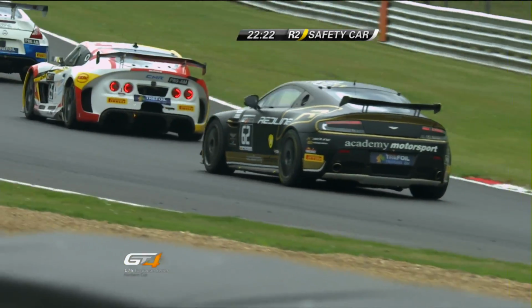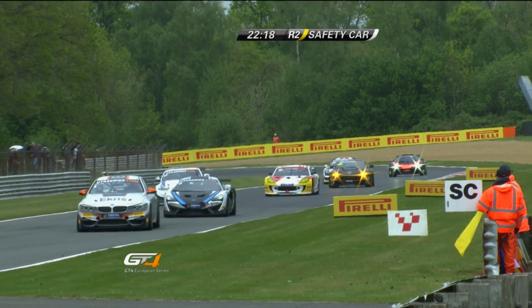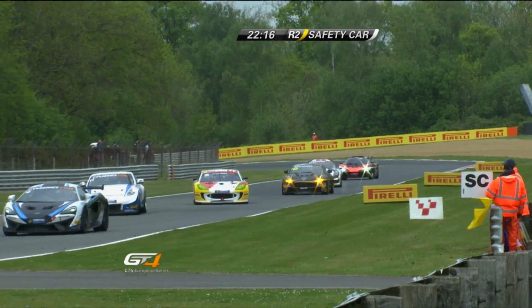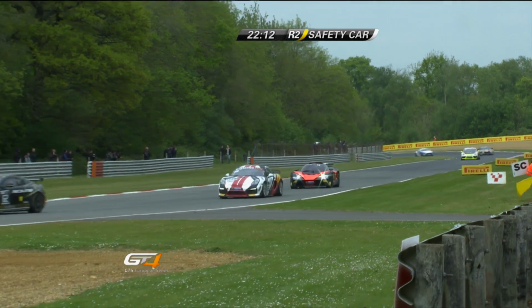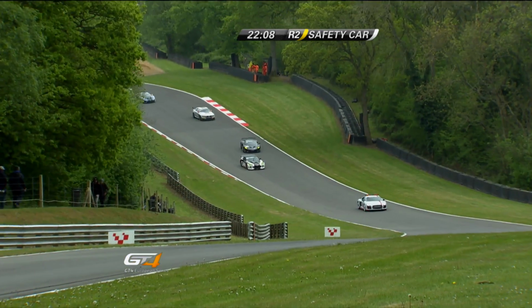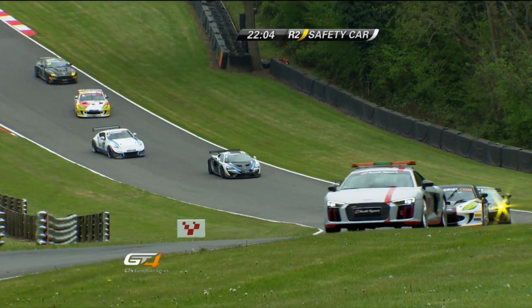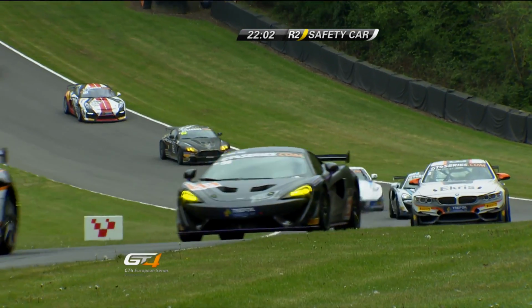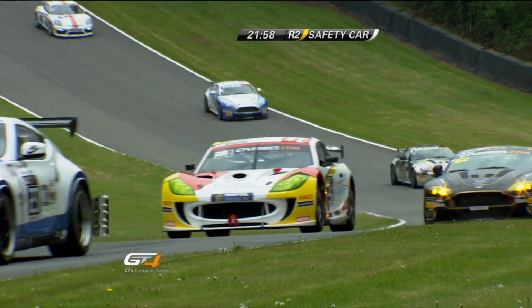Big moment not so long ago for Will Moore, who had just taken over the 62 Academy Motorsport Aston Martin. We saw him have a door-to-door moment on the approach to Hawthorns, no less. A very quick part of the circuit, getting pushed almost diagonally, but somehow managed to get it back on the straight and narrow. Lost 2 or 3 positions, but that was certainly the biggest moment of the race up to this point. Safety car win.